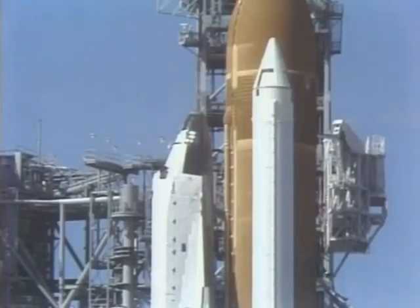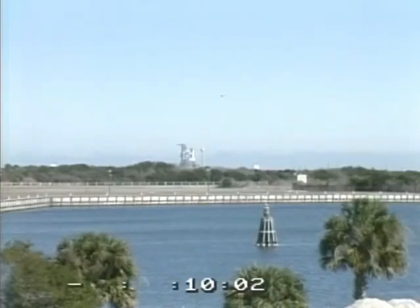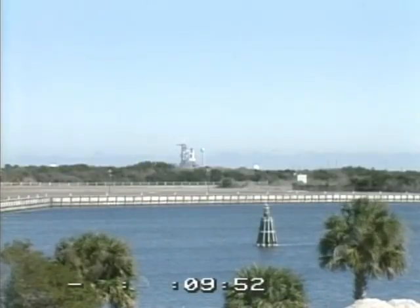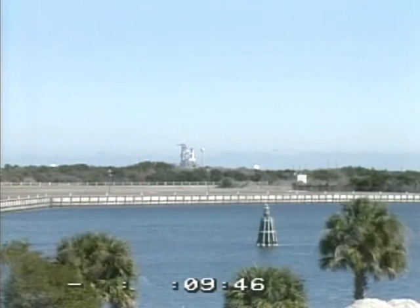Coming up on the 10-minute point in our countdown, just 19 minutes away from launch. T-minus 9 minutes, 57 seconds and counting. We're just a little less than 1 minute away from entering our last planned built-in hold in the countdown for the launch of 51L. The status of the vehicle is go at this time.